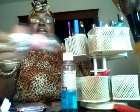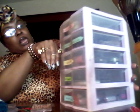This is my makeup brush cleaner. This is my eyeglass cleaner. And I have a little container that I keep scissors in. Okay. And that's pretty much it for this one. Okay. And then we have this container. Okay. And in this container, I have it labeled.